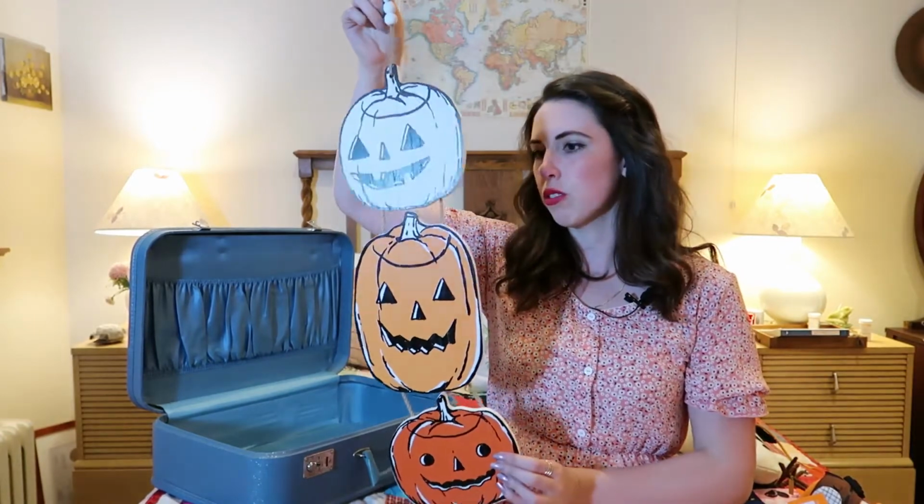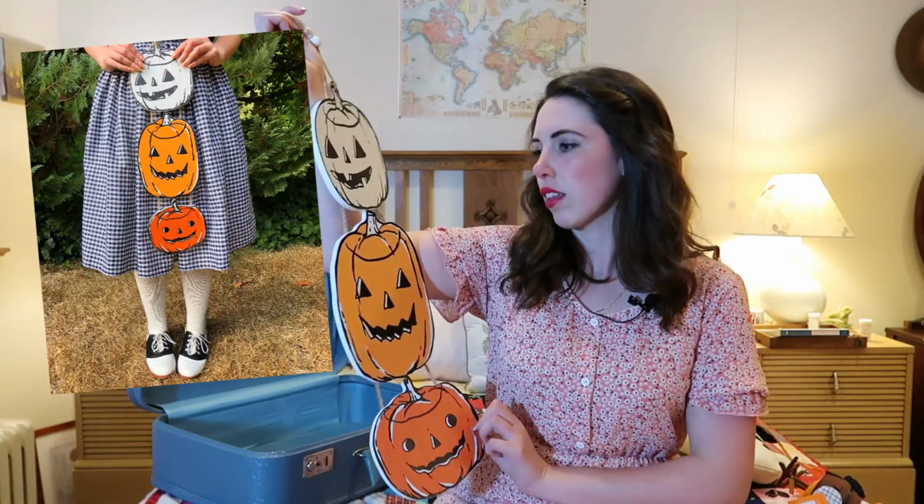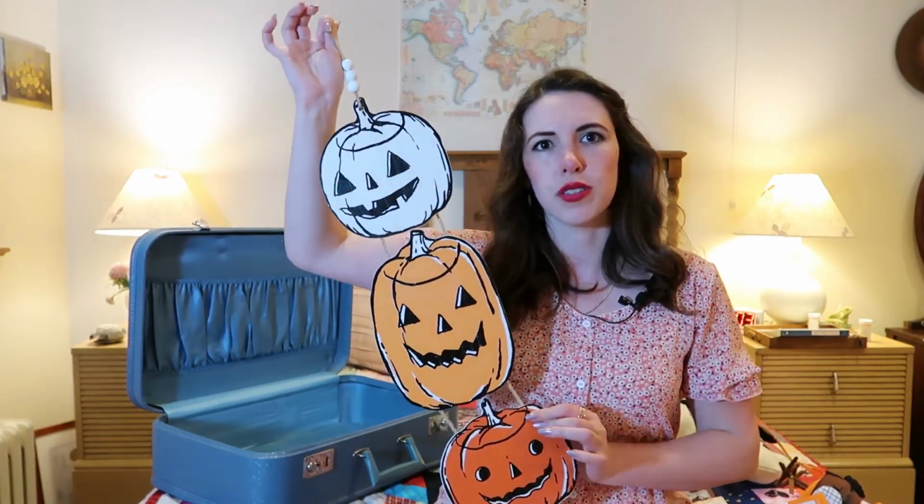I actually posted an Instagram picture with these guys a while ago, and I thought they were just so cute. They had a lot of different products with these three pumpkins on it, but some of the other ones gave me kind of a live, laugh, love vibe. So I want to put this somewhere near the door so it's like, welcome to the pumpkin patch kind of thing. I don't have the tag for them, but I think they were also about $15.